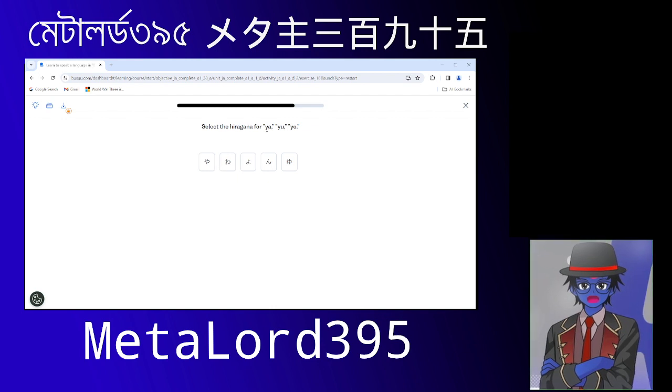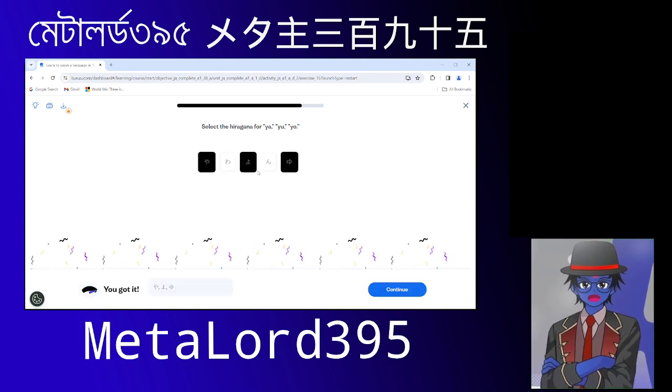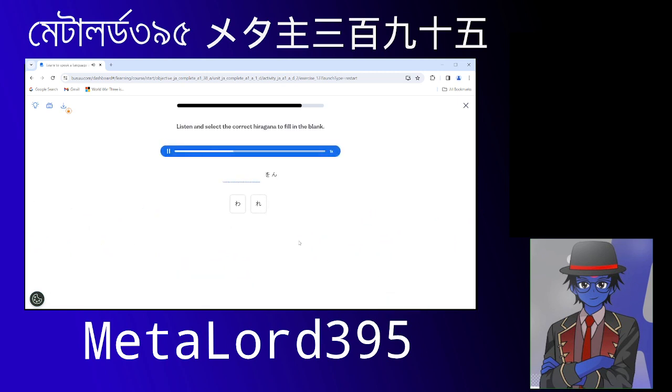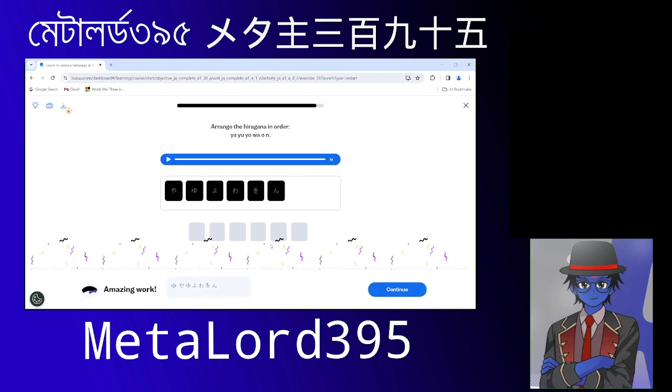So select the hiragana for ya, yu, and yo. Ya, yu, yo, wa, o, n. Ya, yu, yo, wa, o, n.